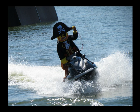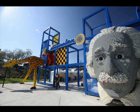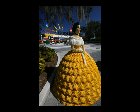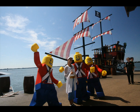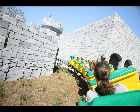Here you see that the ski show is still around, now with Captain Brickbeard, and they've got little Lego characters all throughout the buildings, just as you might expect. And they've got these Southern Belle kind of Lego-looking characters out in front of Legoland. But what you might not expect so much is that they've got new rides. And here's one of them, the Dragon.